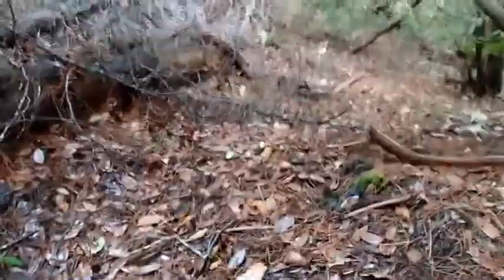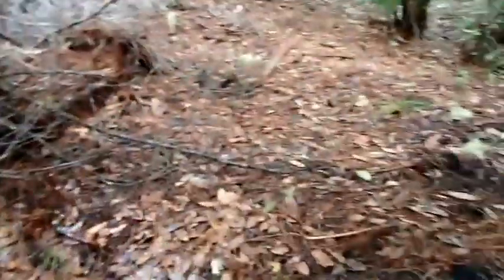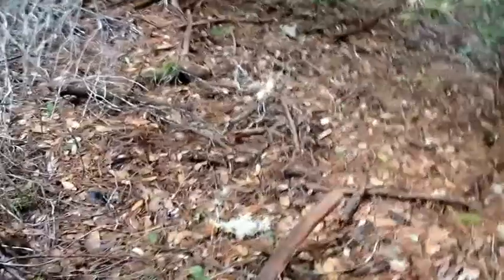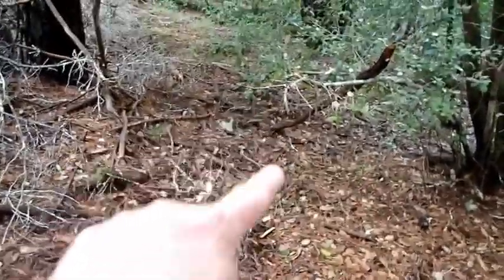So this is, in a way, kind of like following animal trails, because animals aren't going to go through this either. They're going to take the easier route. In this case, it was under this fallen tan oak branch. Just a moment, I'm ducking under. Okay, I got under the branch. There's poison oak in here, I got to watch where I go. So, what you notice here is these parallel markings.